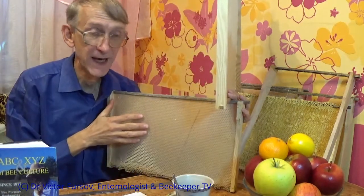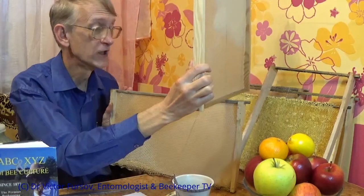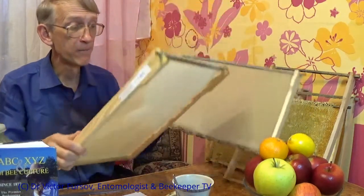This is like that because in the upper box there will be 12 frames, narrow, deep, and in the down box there will be 8 frames, like that. Yes? So they will be standing one on another. And you say they will be touching tightly. No, not at all. They are attached, but not so tightly as you think.